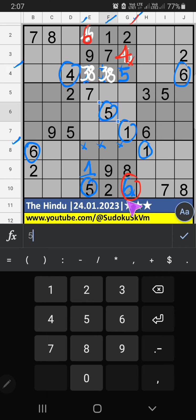Then 8th grid, 3 numbers are remaining. 3, 7, 4. Column E, column F, we have 7. So 7 can't come in these cells. That 7 is confirmed here. Then only 2 numbers are remaining, 3 and 4. It will come in another 2 cells. We will confirm later. Column G, 2 numbers are remaining, 3 and 9.